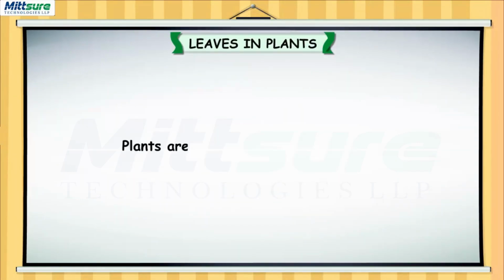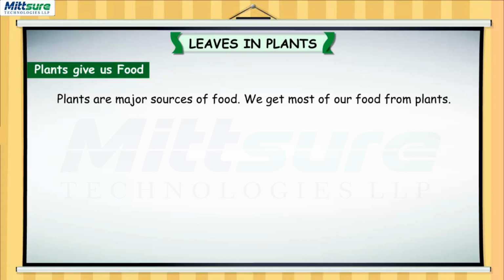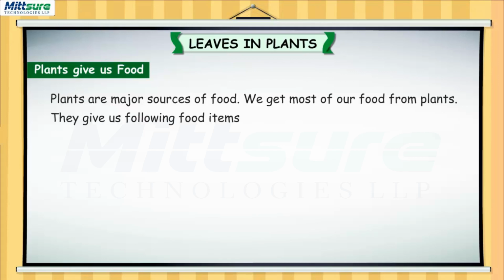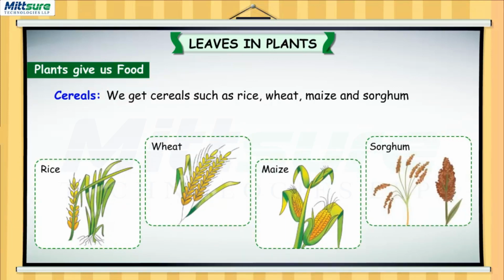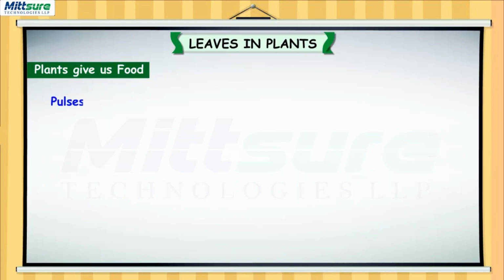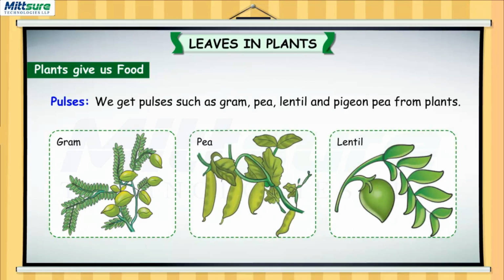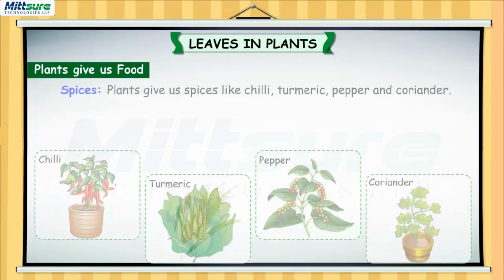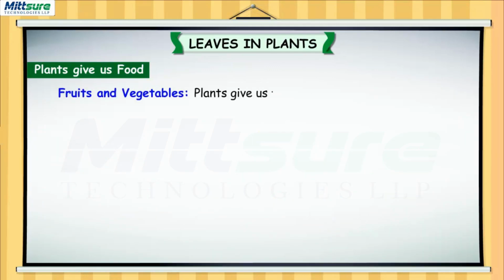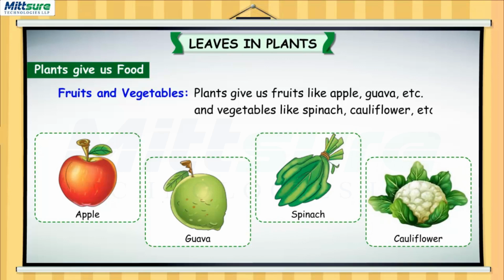Uses of plants. Plants are useful to us in many ways. Plants give us food. Plants are major sources of food. We get most of our food from plants. They give us the following food items. Cereals. We get cereals such as rice, wheat, maize, and sorghum, jowar, from plants. Pulses. We get pulses such as gram, pea, lentil, and pigeon pea from plants. Spices. Plants give us spices like chili, turmeric, pepper, and coriander. Fruits and vegetables. Plants give us fruits like apple, guava, etc., and vegetables like spinach, cauliflower, etc.